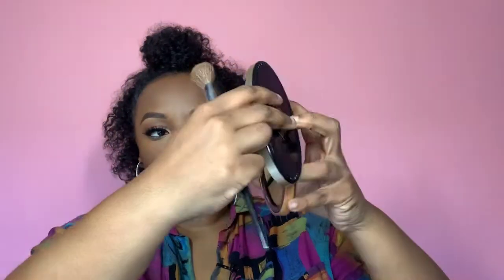This time, I'm going to go in with the Turn Up the Light Deep Complexion Enhancing Highlighting Palette. I think this was a release for 2020 as well. This is new. Oh, look at my earring. Always. So I'm using my old Sephora highlighter brush.